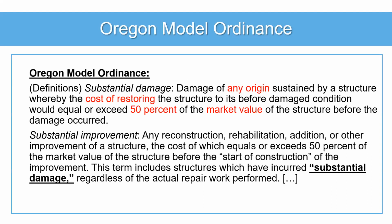So as we take a look at the Oregon Model Ordinance, all of your floodplain codes should reflect this. For those of us who are joining from Washington or Idaho or someplace else, this is going to be in your state's model ordinance, and you should have something very similar to this in your floodplain regulations. So within the model ordinance, in the definitions section, are 2 definitions that this training essentially focuses on. Substantial damage, you can see this here. We've highlighted the key components of that.